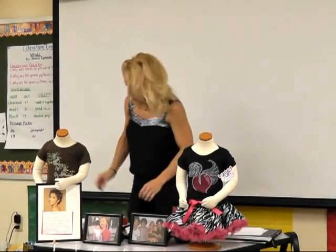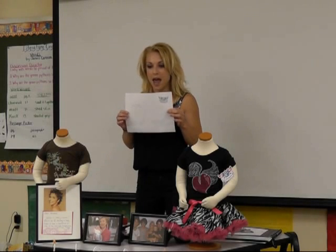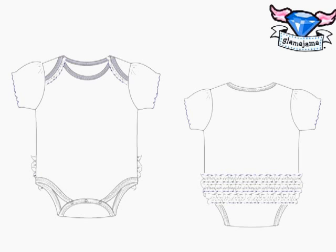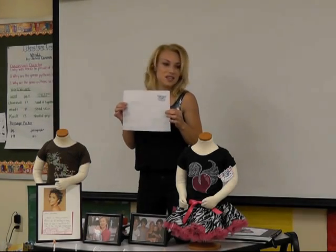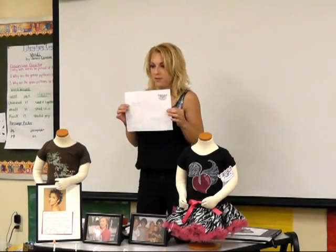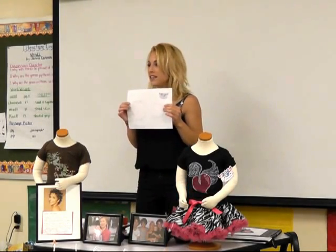Good answer. So what you would do is draw an outline. This is an example I have of a sketch for just something simple, a little baby onesie with the ruffles on the back. So what do you think is the next thing that you would do? Color it in? Yes, you get to color it in and figure out what kind of designs you want to do.